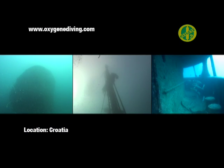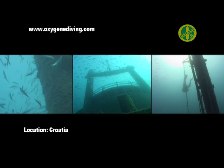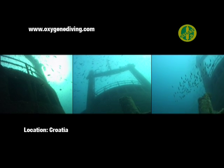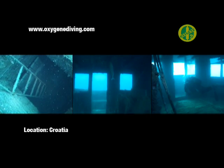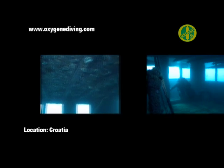A spectacular wreck, the Peltastis, 60 meters long, lies in a maximum depth of 32 meters, with a mast starting at 7 meters and its deck at 25. The more experienced divers can also explore the bridge and cargo holds.